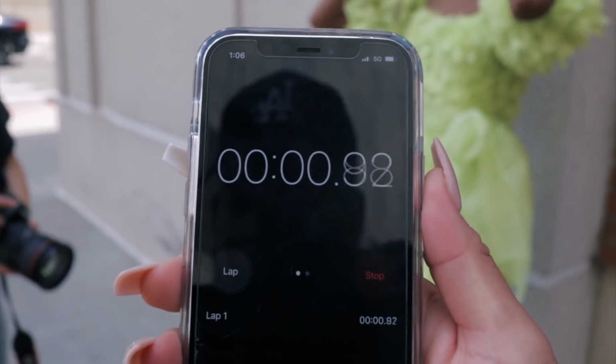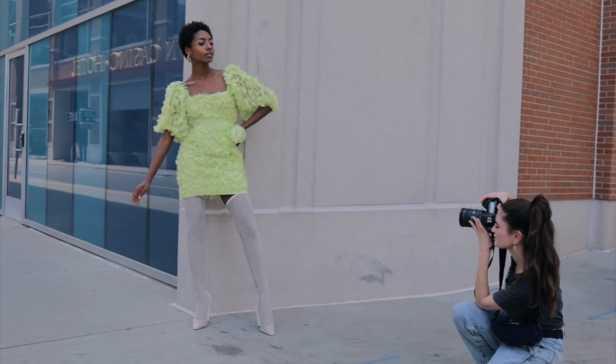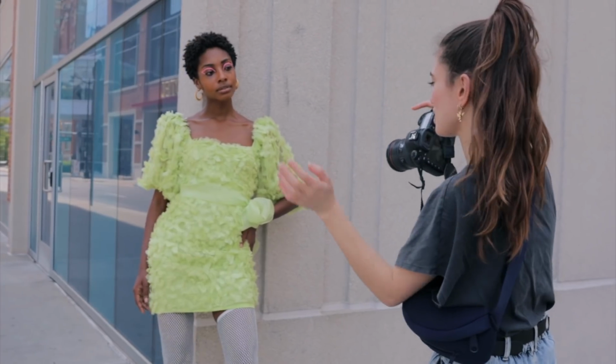Have fun with it. Let's have your other arm out just a little bit. Yeah, right there. Hold that pose. Beautiful. Stay right there. Have your arm out a little bit more. Yeah, right there.